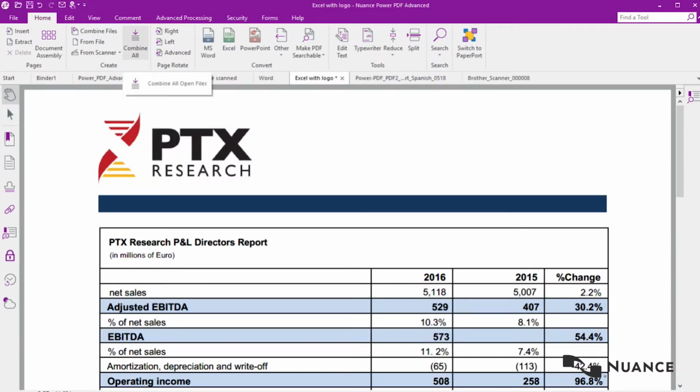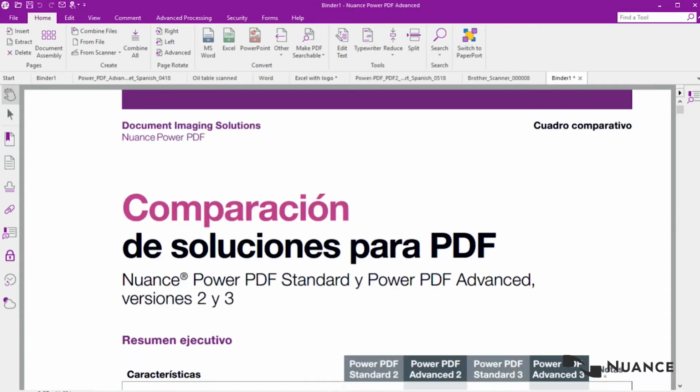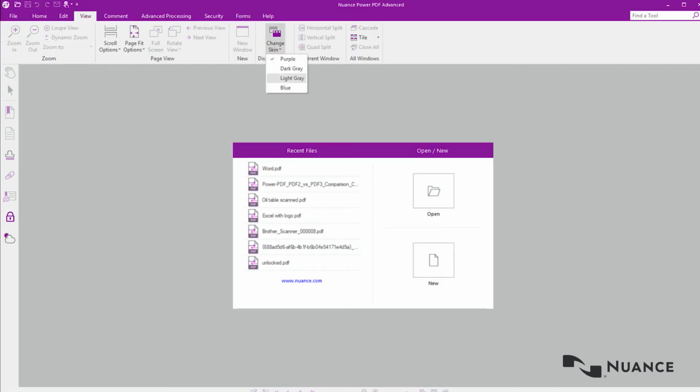We have a combine all files button, which creates one single PDF with all open PDF files. And from now on, all open PDF files are available in a tabbed view, which is easier to work with. And we have improved the interface thanks to the 4 new colors that have been introduced. And obviously, like I mentioned earlier, the compatibility with the latest ISO PDF 2.0 format, which is very important.